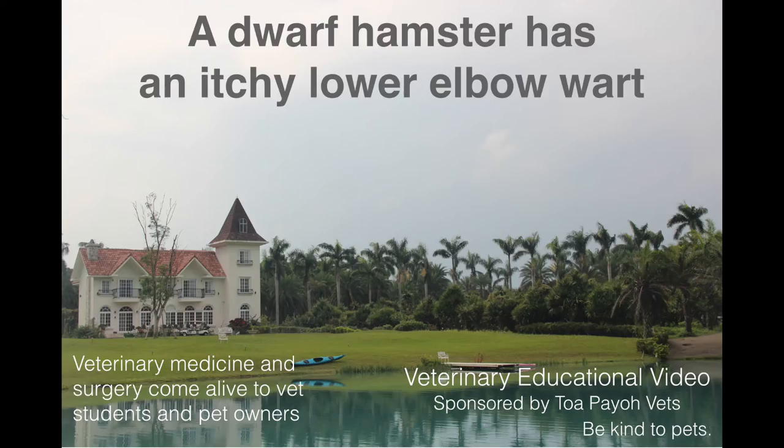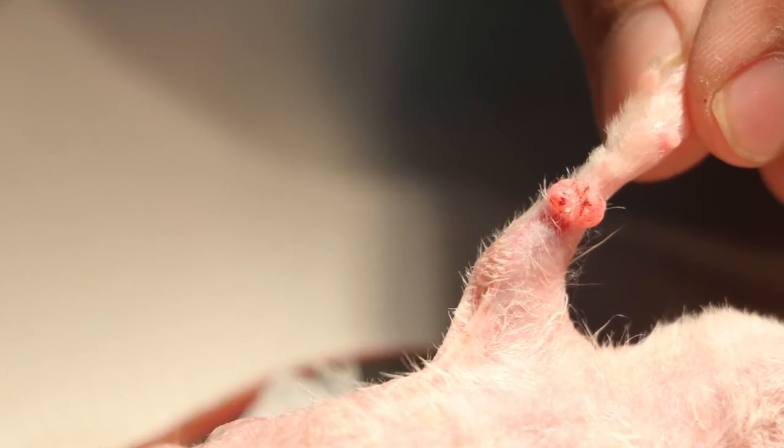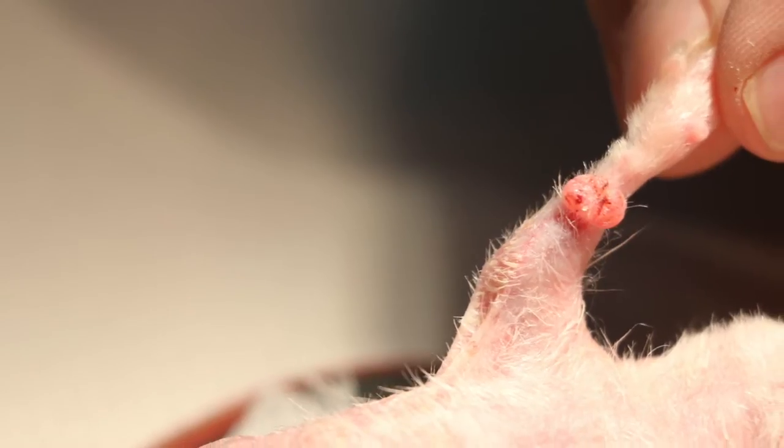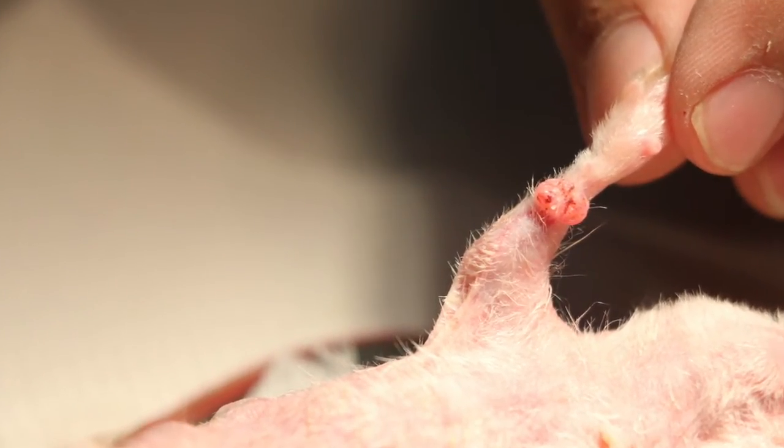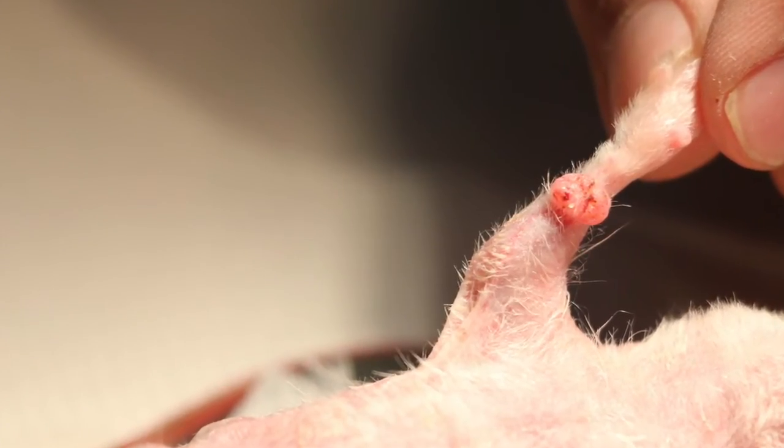The dwarf hamster has an itchy lower elbow wart. Let's take a closer look at the wart. How do we excise this wart, which extends the whole width of the lower elbow? It is a gigantic wart if you imagine your lower elbow's width being occupied by a large one.